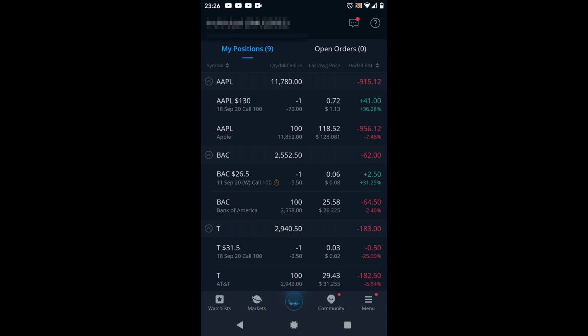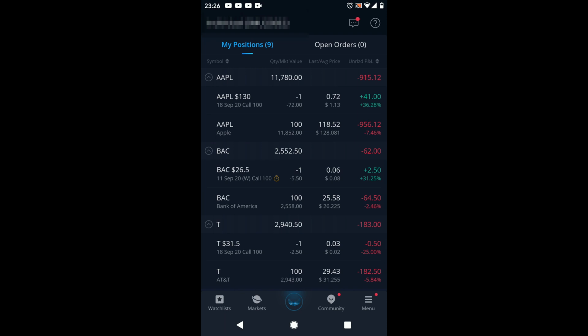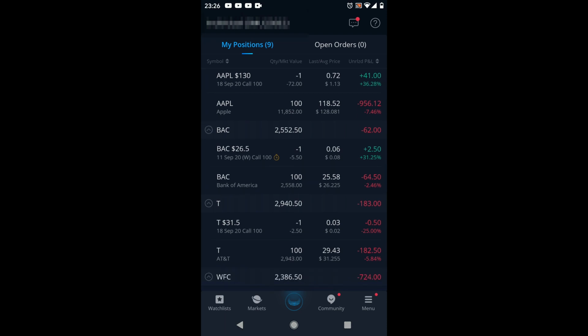I don't want to try to squeeze out every single amount, and I accidentally hit Bank of America. But I'm also selling a covered call on Bank of America. One of the cool things on this one is that since we've been holding this stock for a bit, we did meet the ex-dividend date, so we are going to be collecting the dividend already.